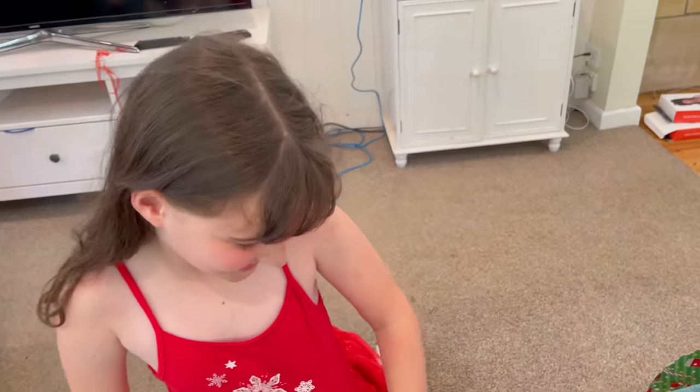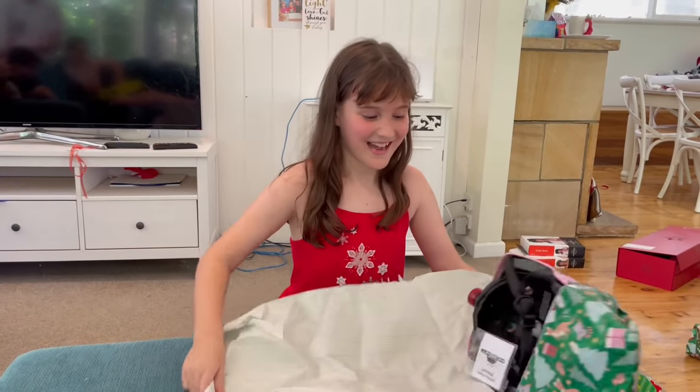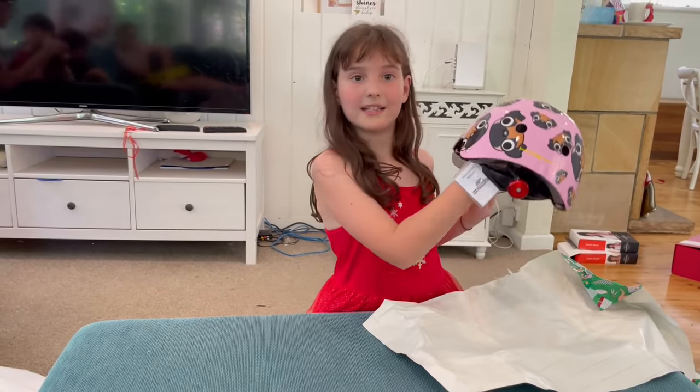It says Merry Christmas. Oh, it's got your name too. Okay, off you go. I know what it is. It's a pug helmet. Oh, it looks like it's got a light on the back. That's cute, Aliyah. Oh yeah, it has a light. Wow.